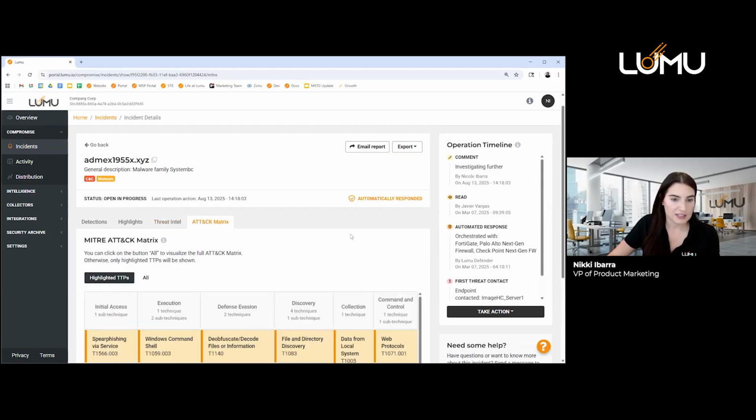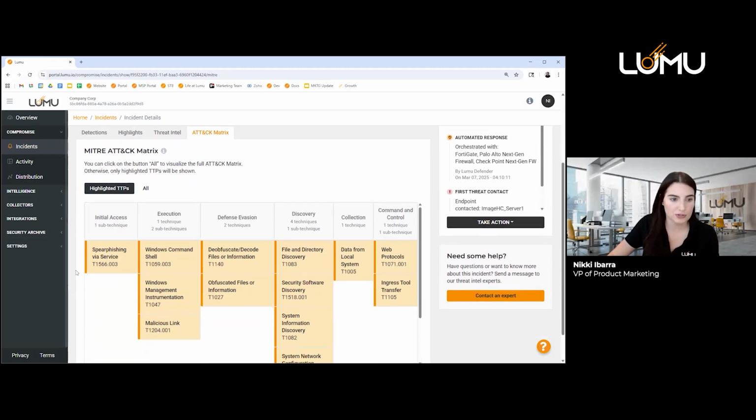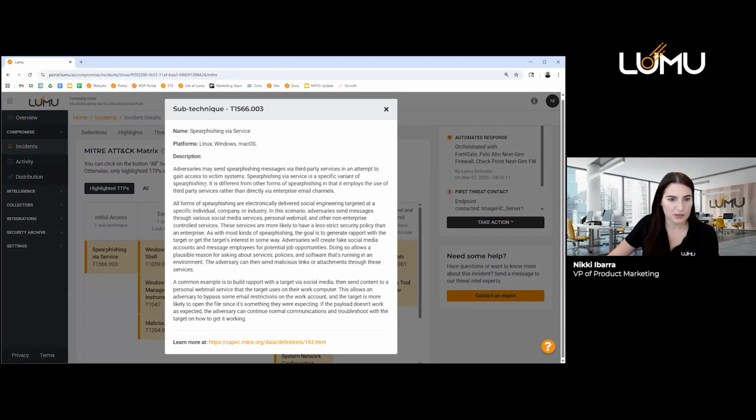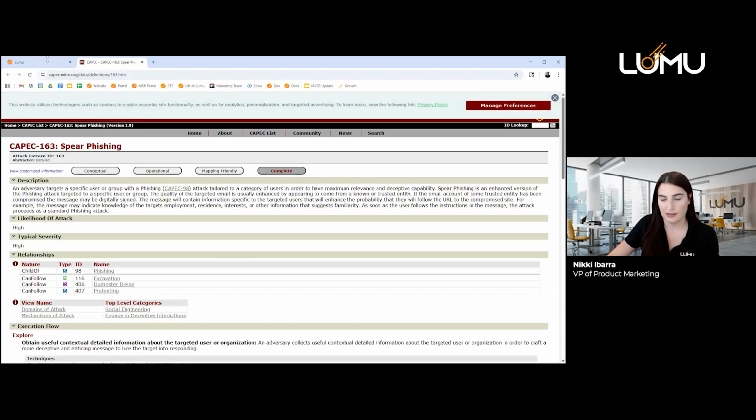And then lastly, every incident has the attack matrix. So you're going to be able to see the different tactics and techniques that attackers use to carry out this threat and that are associated with this threat. So it's just a good way to understand the ways that your organization is being targeted. So every single step related to this particular incident is laid out here. It's going to give you the name, talk about the different platforms there. And then it's going to give you a bit of a description and a write-up. Any related links or anything like that will also be included here, and it will take you there as well.